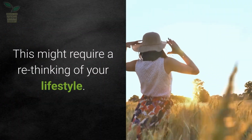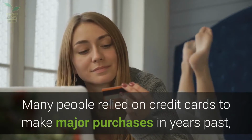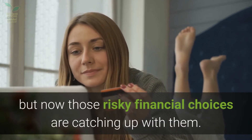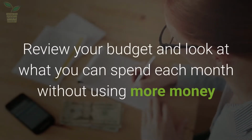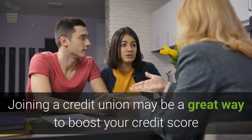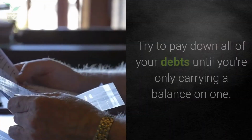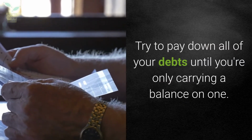This might require a rethinking of your lifestyle. Many people relied on credit cards to make major purchases in years past, but now those risky financial choices are catching up with them. Review your budget and look at what you can spend each month without using more money than you have coming in. Joining a credit union may be a great way to boost your credit score when you are having difficulty getting credit. Try to pay down all of your debts until you're only carrying a balance on one.